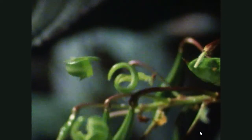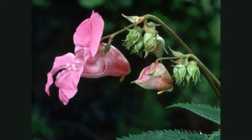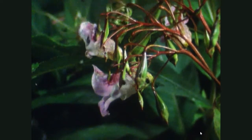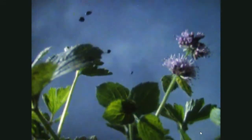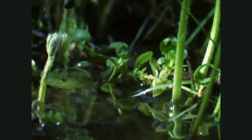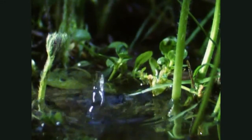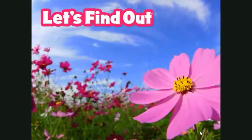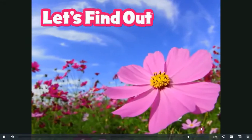And there are some seeds that use an explosion to travel. This is an impatiens flower. It grows its seeds inside pods. When someone or something touches it, the pod explodes. That sends seeds all over. All of these seeds can travel a long way. Once they get to a new home, they can start to grow.